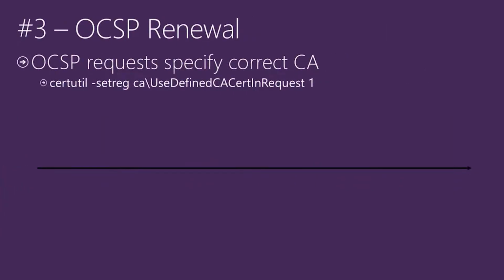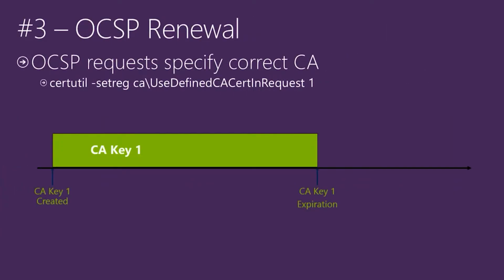The scenario looks the same, except this time we've set this registry value: Use define CA cert in request. What this does is you define this on your CA, and when the OCSP server makes its request to renew a certificate, it actually says what the original CA key pair was that was used to sign it. So the OCSP server is specifying this.